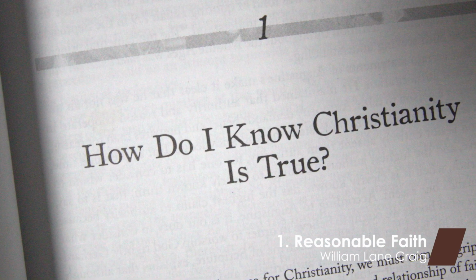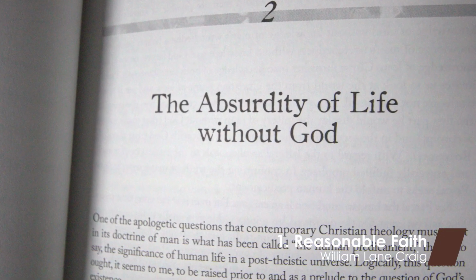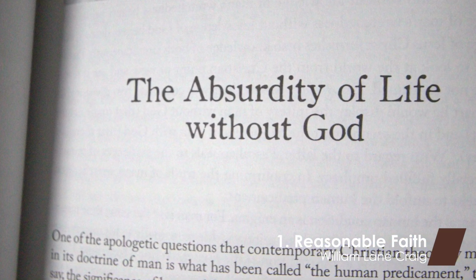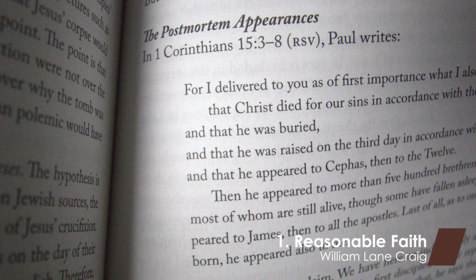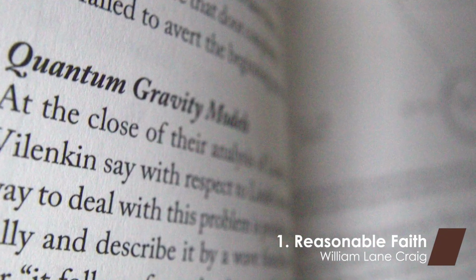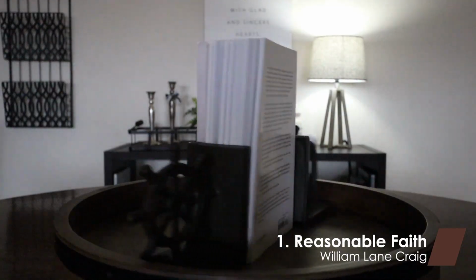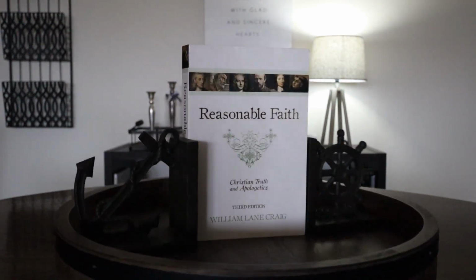The best part of the book, however, is often the most overlooked. Near the very beginning, Craig laments the absurdity of life without God in a concise yet hauntingly poetic way. It is here that Craig's mastery of writing and rhetoric are showcased brilliantly. If, for whatever reason, you haven't picked up this book yet, you need to. Any apologetics bookcase with this book absent is incomplete. But with that said, this completes our list of the top 5 intermediate apologetics books.